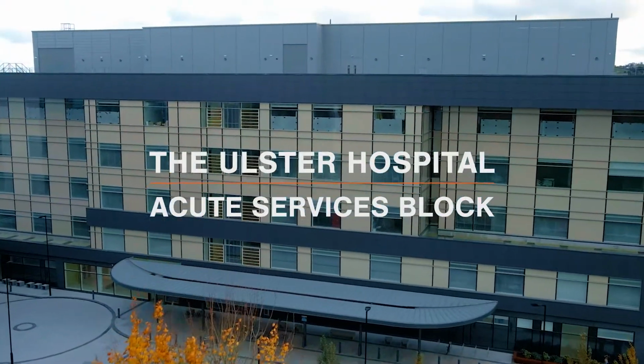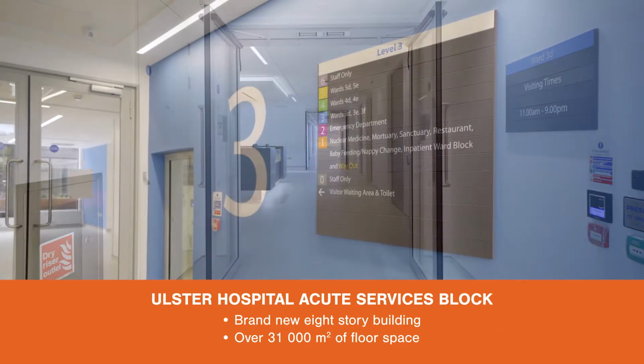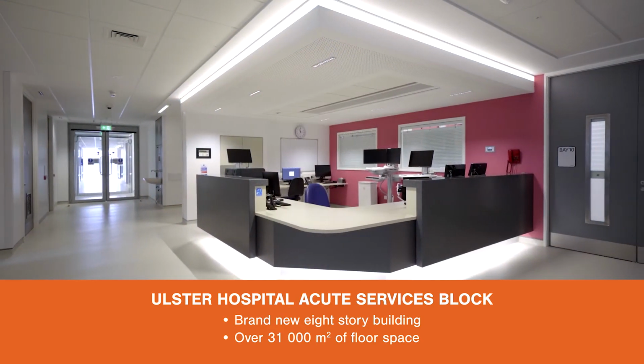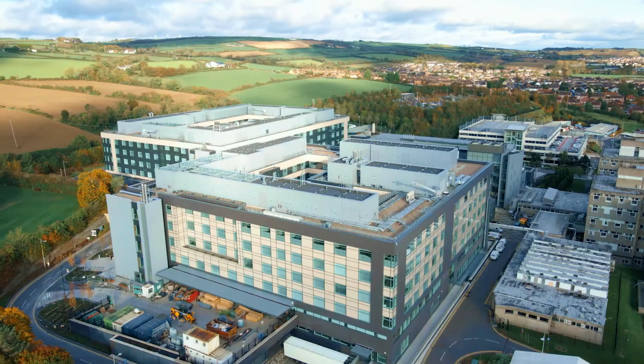The ASB project is over 31,000 square metres in size and over 8 levels. And within that block, it contains a new ED department, a nuclear medicine department and a new imaging department. It also contains 227 inpatient beds. 100% of the lighting within the building is controlled by Casambi, including all the outside lighting.